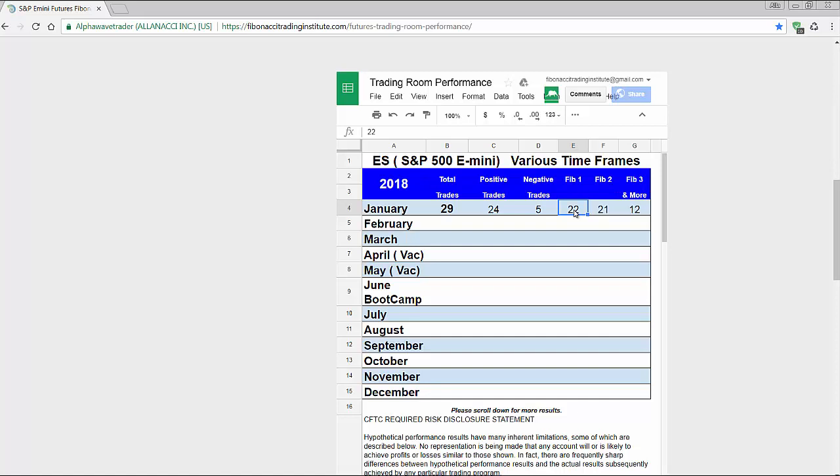Correct? Multiple times when you trade against the trend, you must respect decision point 1. With sitting in corrections, decision point 1 can be a couple of ticks or multiple points. Every single trade is based on price action. Every single Fib 1, Fib 2, Fib 3, a different number of points. 24 trades reached Fib 1. How many trades reached Fib 2? One trade less. 23.